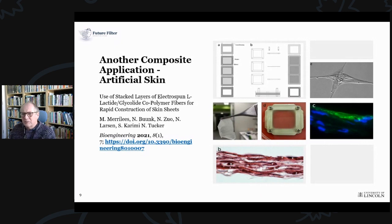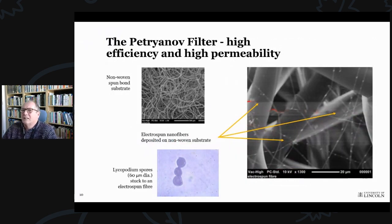So we can do lots of things with this. And it's been about a while. Petryanov was a Russian gentleman, and in 1938 he and his colleagues Natalia Rosenblum and Professor Fuchs first of all invented the idea of a nanofiber based filter. Now, people have been having a go at this, but the trouble is with our ultrafine filtering materials that are very intrinsically sticky, and we'll look at that in a bit more depth in a second or two, is they're almost impossible to handle as a thin sheet. It just sticks to everything.